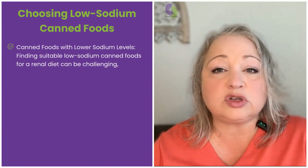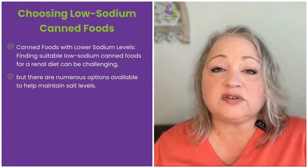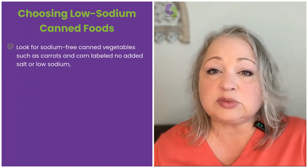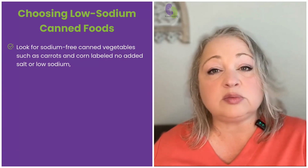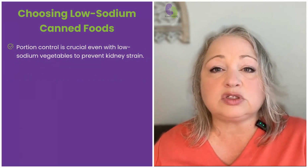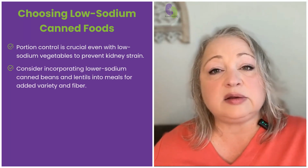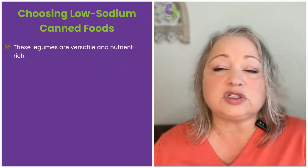Canned foods with lower sodium levels. Finding suitable low-sodium canned foods for a renal diet can be challenging, but there are numerous options available to help maintain salt levels. Look for sodium-free canned vegetables such as carrots and corn, labeled no added salt or low sodium, which still provide essential vitamins. Portion control is crucial even with low sodium vegetables to prevent kidney strain. Consider incorporating lower sodium canned beans and lentils into meals for added variety and fiber. These legumes are versatile and nutrient rich.